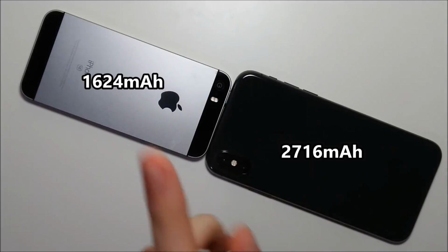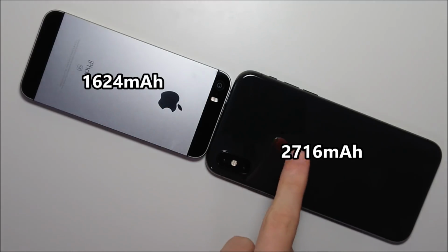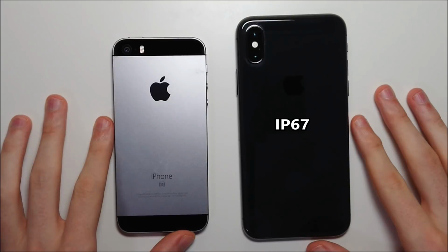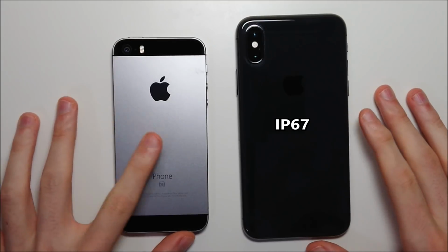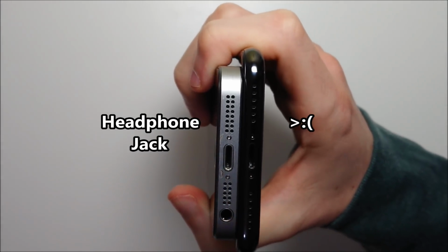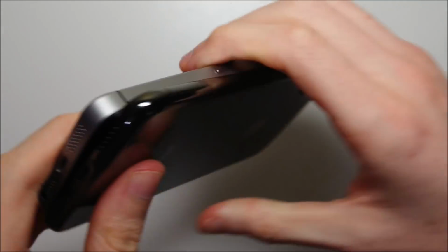Battery size on the SE is 1624 versus 2716 on the X. The SE has the A9 chipset and 2GB of RAM, and the X has the A11 chipset and 3GB of RAM. The X is waterproof, IP67, while the SE is not. Looking at the bottom, both phones have lightning ports, and you do have a headphone jack on the SE, whereas on the X you don't have one.